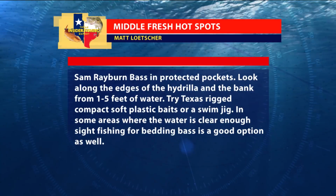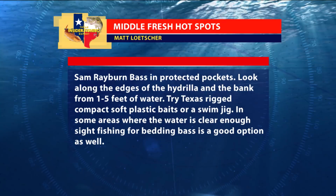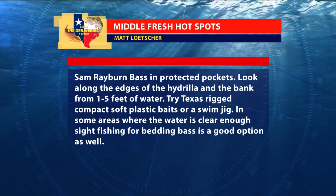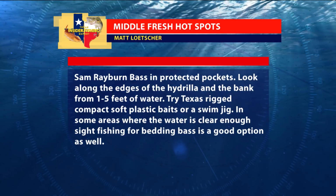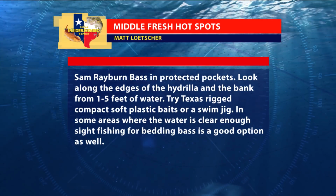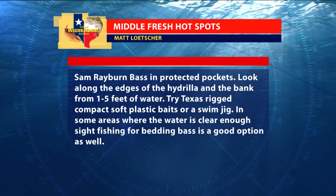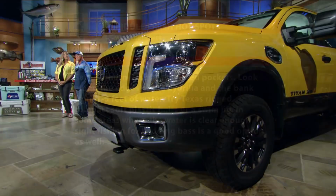Good job. He says Sam Rayburn bass in protected pockets. Look along the edges of the hydrilla and the banks from 1 to 5 feet of water. Try Texas Rig compact soft plastic baits or maybe a swim jig. In some of the areas where the water is clear enough, sight fishing for bedding bass is a good option as well.